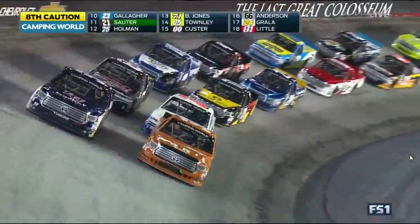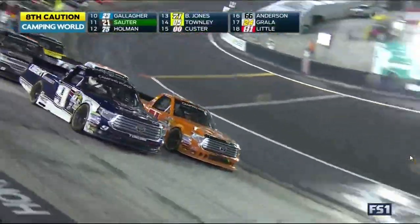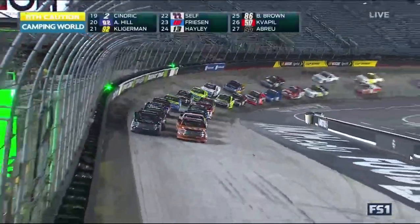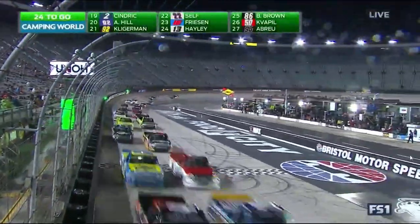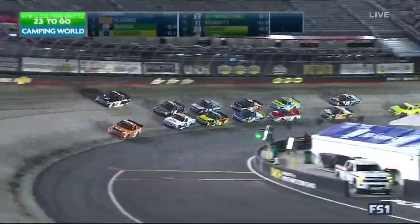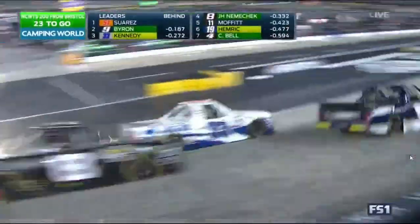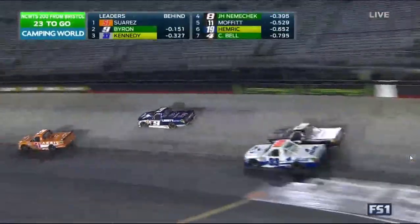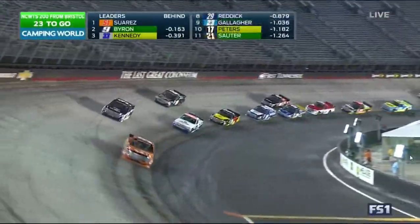Another restart. There's always crazy action on these restarts. It's Suarez and William Byron out front. Kennedy and Nemechek in row 2. Watch how high William goes in. Looks at the run he gets off of turn 2. Easily clears the 33 of Kennedy. That is the groove from last year, last spring.